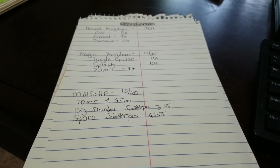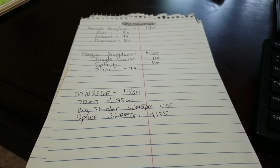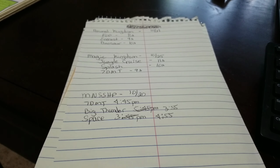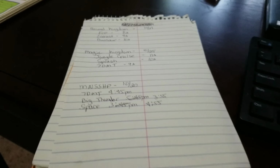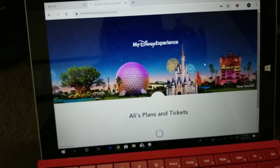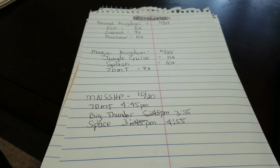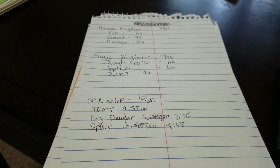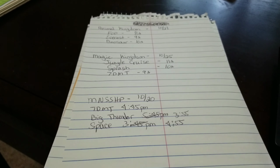It's 5:45 in the morning, and it's Fastpass day for me. It's super early. I'm exhausted. Here's my list. Here's my Disney experience loading up. Here's my list again. I'm really, really anxious, but it could be that I'm just really, really tired. I don't know. Wish me luck.